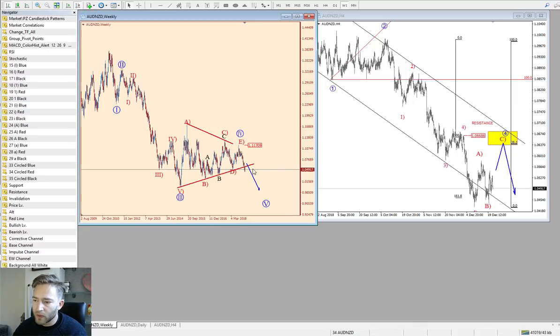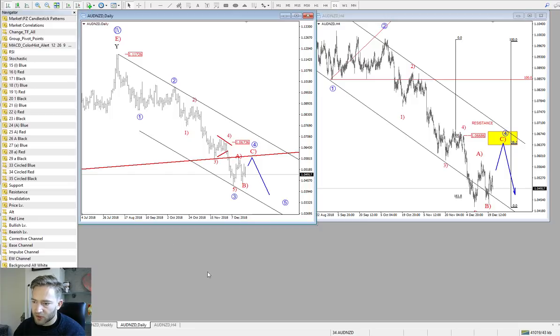Aussie overall is looking weak, and especially if gold finds some limited upside, I think that this could really hurt us in general, okay? So for myself, I'm definitely watching this one very closely, once, of course, we approach this other swing high here around 1.06.